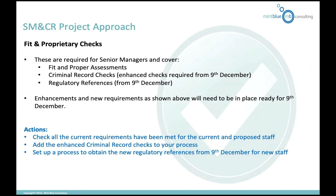There are already a number of current checks in place for senior managers, and these are going to be enhanced from the 9th of December. So enhancement to the criminal record checks, you'll need to make sure your firm is registered with the DBS if you're not already. And also regulatory references are required from the 9th of December for the previous 6 years for all new appointments. So this is to prevent individuals with poor conduct records moving from firm to firm.